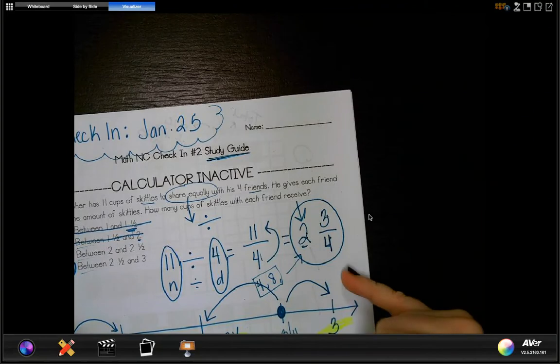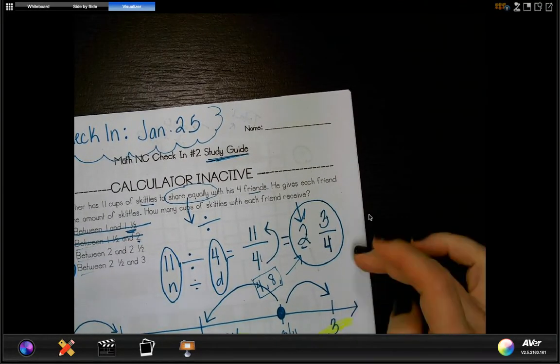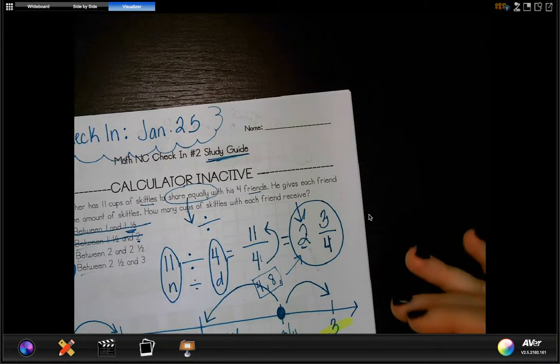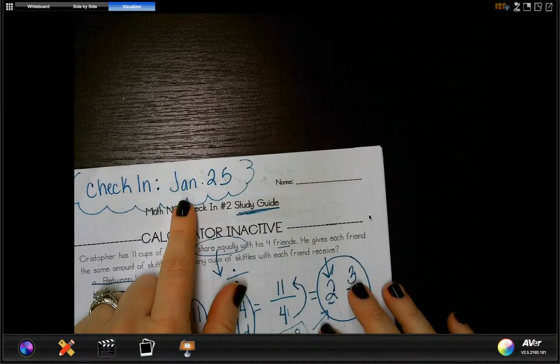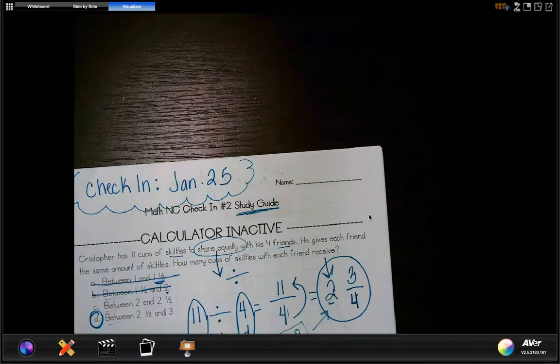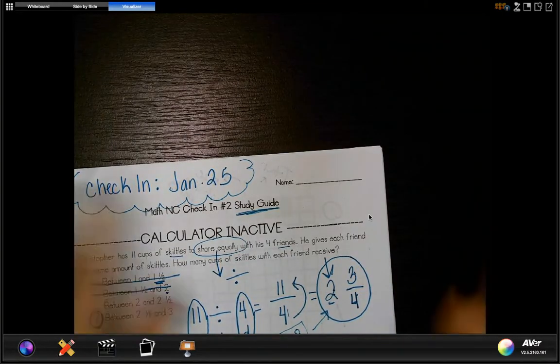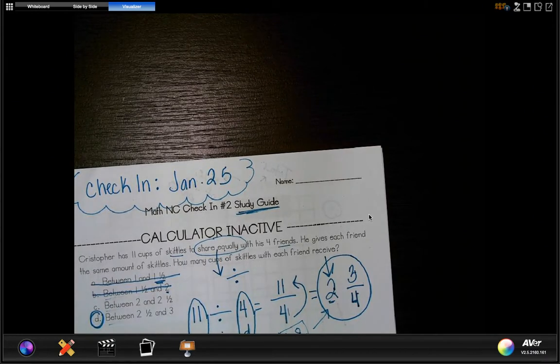This is a review of everything we learned for the second 9 weeks of school, and this is also going to be your study guide for helping you guys be successful on that second math check-in. As of right now, the check-in for math is still happening on January 25th. I have asked if that date is going to change because of everything this week, and as of right now, we still don't know. So let's just plan right now that the check-in is on January 25th, and if that happens to change, then I will let you know.